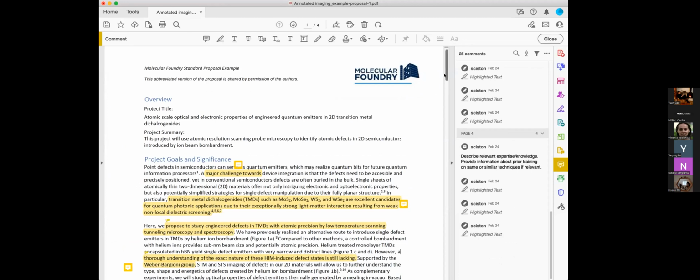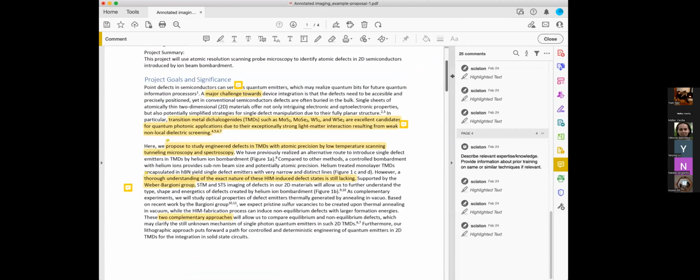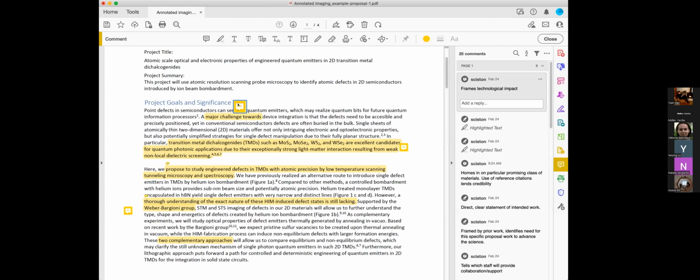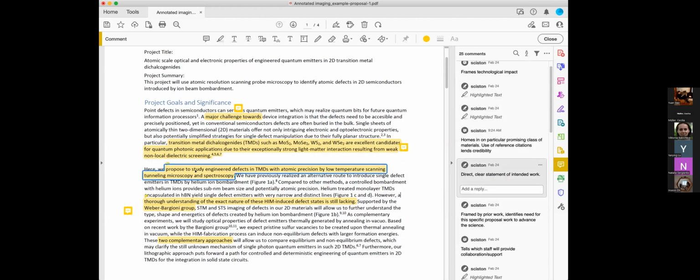Here's just one. You can see this is the technical section of the proposal. It's not super long, I think this one's around 4 pages. A lot of it is general proposal good practice. This one is on atomic scale optical and electronic properties for engineered quantum emitters in 2D transition metal dichalcogenides. In the project goals and significance, they frame it: here's this major challenge that we're working on. They narrow it down to the class of materials that they are working with, and that's important. You need to know what materials you're planning to work with. And then there's a direct, clear statement of the intended work.